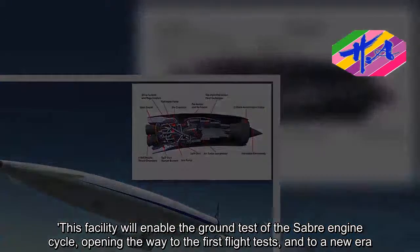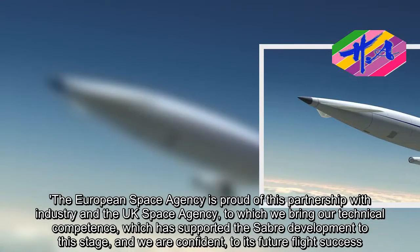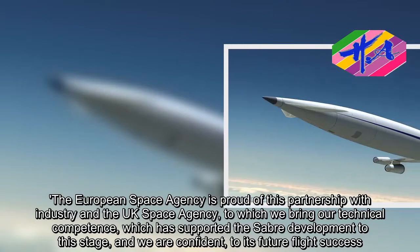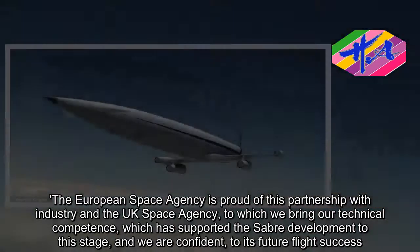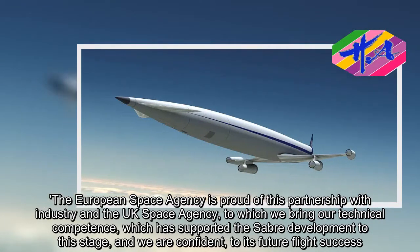The European Space Agency is proud of this partnership with industry and the UK Space Agency, to which we bring our technical competence, which has supported the Sabre development to this stage, and we are confident of its future flight success."